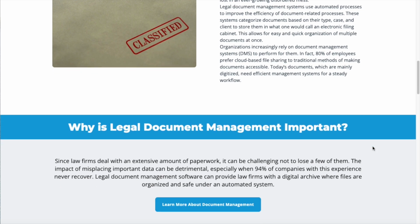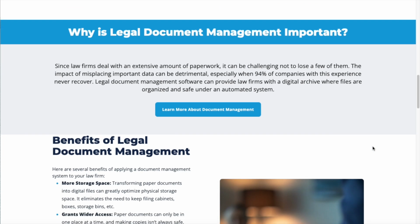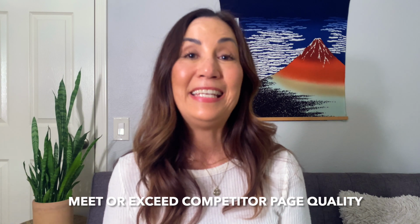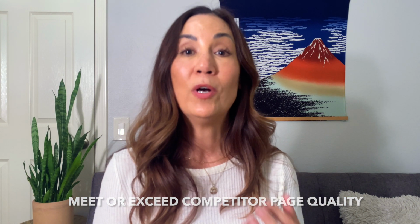Then you want to incorporate keywords into the page title, headlines, first paragraph of copy, throughout the body copy, and in image alt tags. Remember, you want to meet or ideally exceed the quality of the web pages that you've looked at in your competitors because you want to displace them.